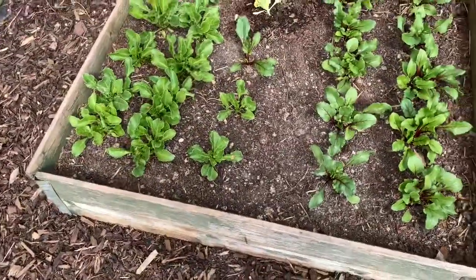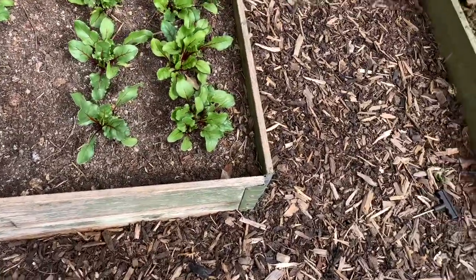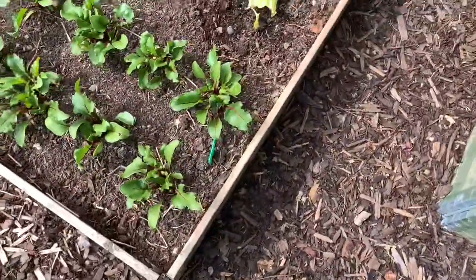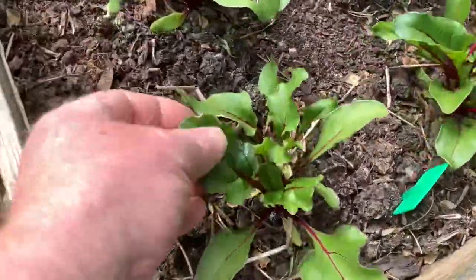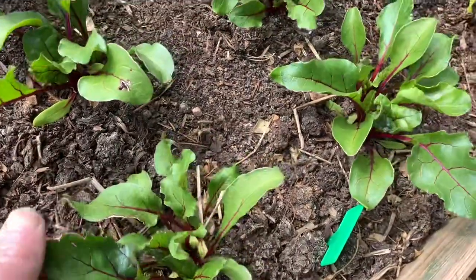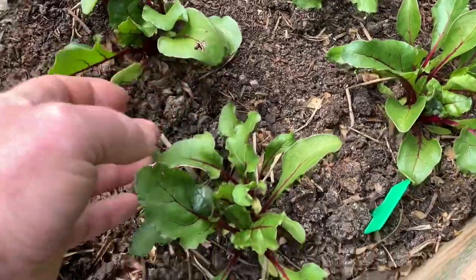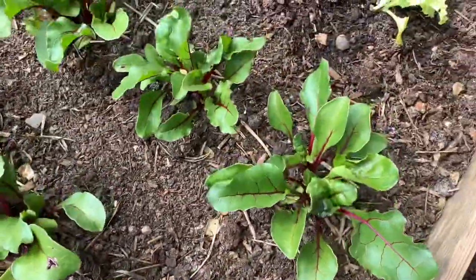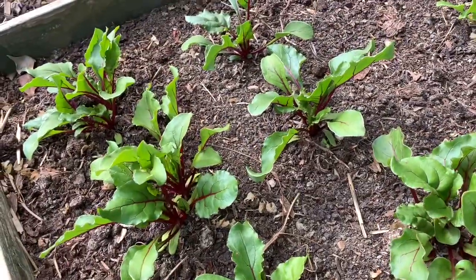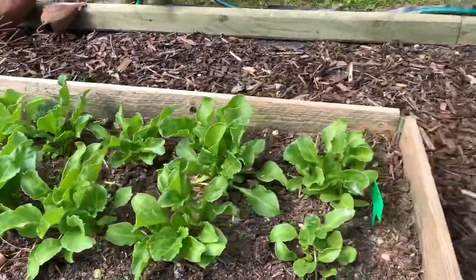Here I have some beetroot. There's red beetroot and there's also a white beetroot. These have been out quite a while, and the leaves are a bit hard, and that's just damage where they've been marked, but there isn't any leaf miner damage on these yet. I am keeping a close eye on them, but I haven't seen any on these at all.